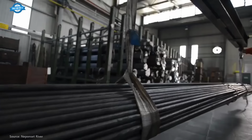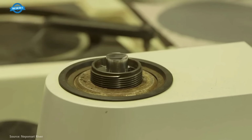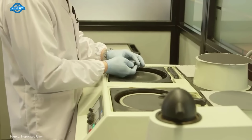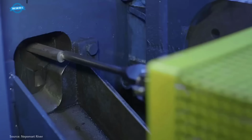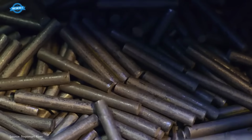The manufacturing process of Beta Tools combination wrenches is a sequence of operations designed to ensure the highest quality standards. The production begins with raw steel that undergoes dimensional, chemical, and metallographic analysis.